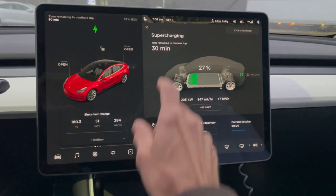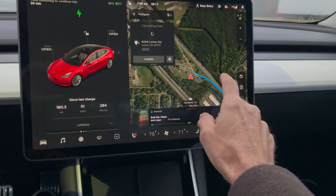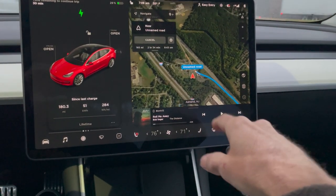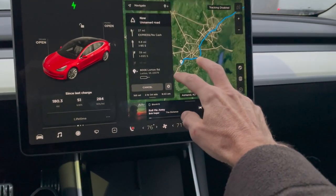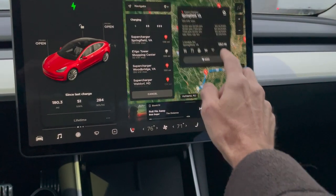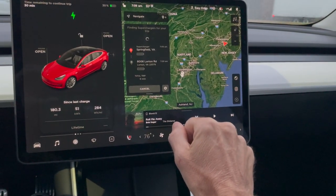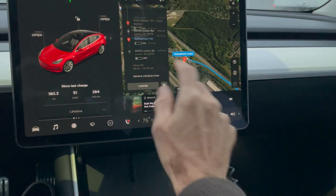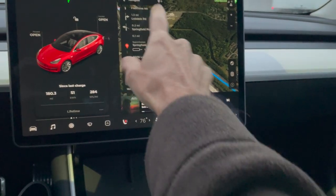Looking at our next stop, it's going to be a continued trip. We're not going to go completely to Lorton Road. We are going to stop just before it. Supercharger here, that one I want to add to our stop. That'd be our next stop in Springfield, Virginia. Let me see if I just remove charging stations. Yeah, no, it has it in there. So that's actually what we'd want to do.